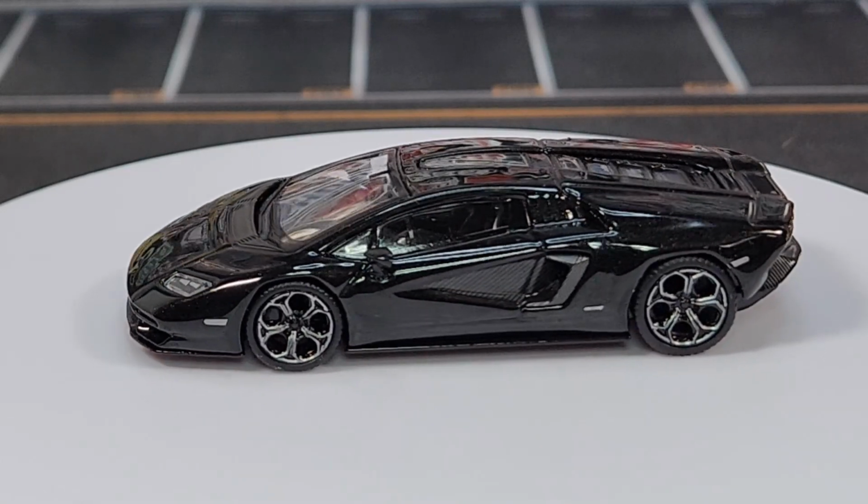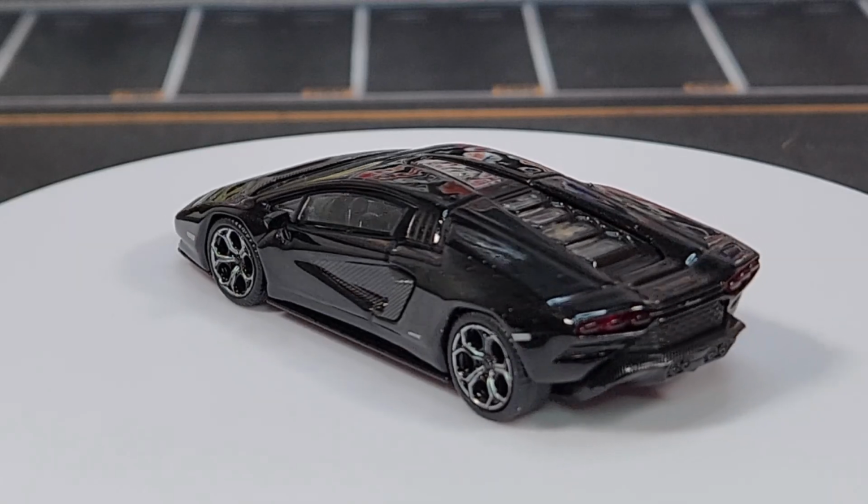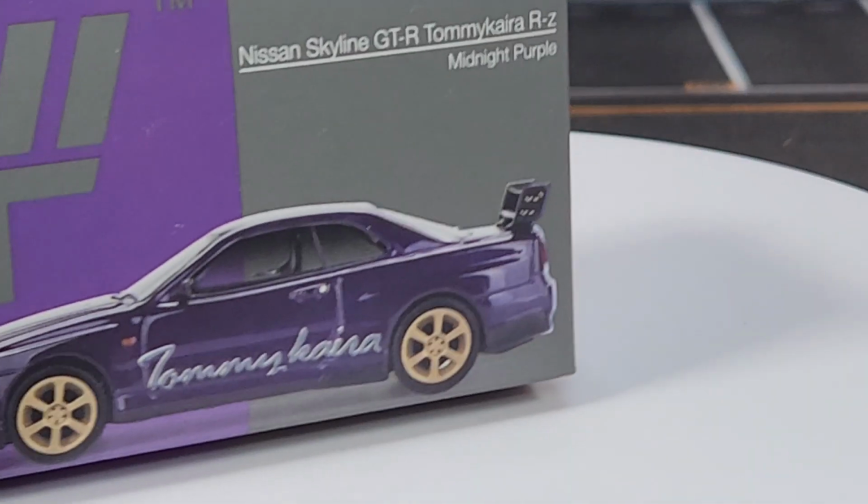And of course, the Countach is just a cool car, especially the new one. I mean, the old one's iconic, but this new one is super, super cool. At least in my opinion, I think it's super cool. Looks good.